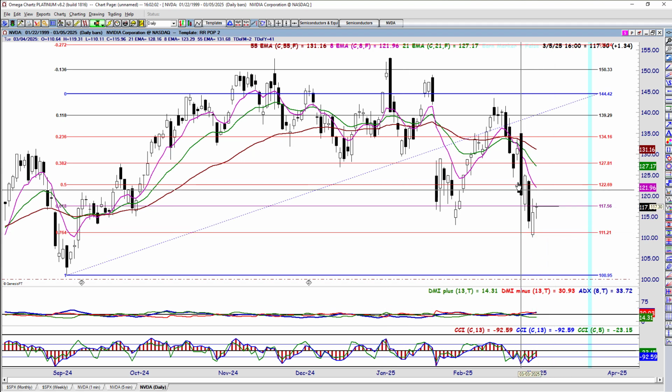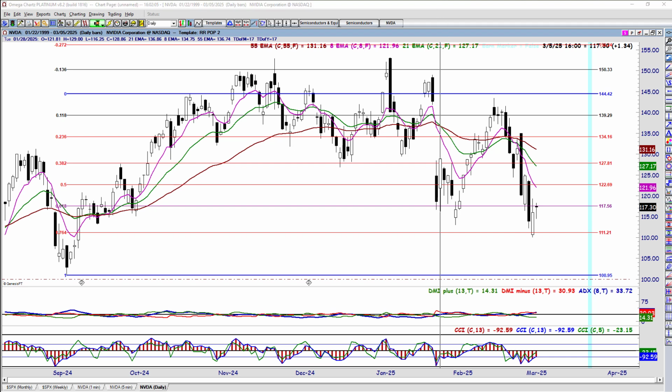NVIDIA. Great little bounce yesterday. Today it moved up a little bit, nothing crazy at all. I definitely like the ability to go in either direction on this one, but the downside would be my preferable. So small move down, retest, fail. Take the trade as it fails. Stop just on the other side. Support's at 111. My target's going to be about 112, 112 and a quarter, 112 and a half, somewhere in there. You've got to pick where it best suits your risk.